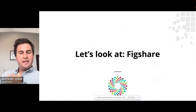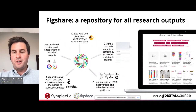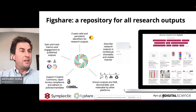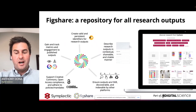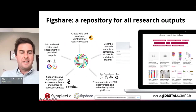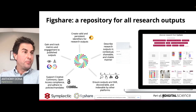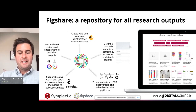If we have a quick look at Figshare, Figshare is actually freely available to anyone. If you go to figshare.com, you're able to upload any sort of research output that you consider to be useful to the rest of the globe. Once this is done, a DOI will be minted on this record. You'll be able to enter any amount of metadata that you may want on that record. This enables that record to then be findable and accessible to other researchers globally.